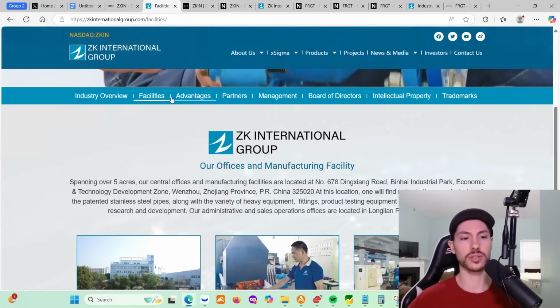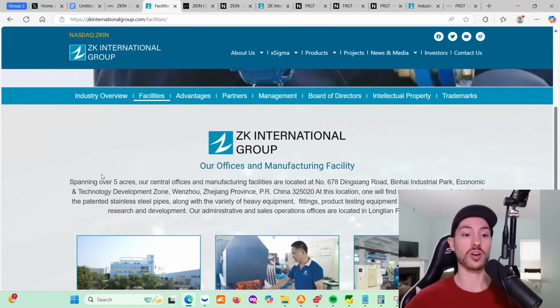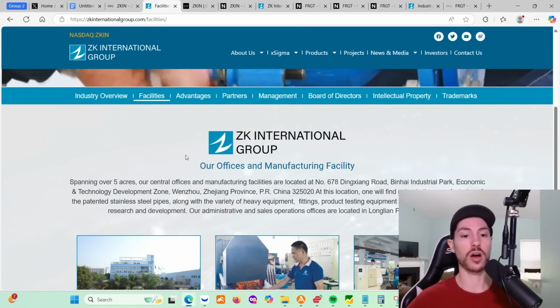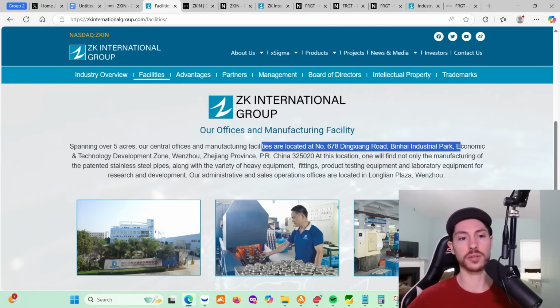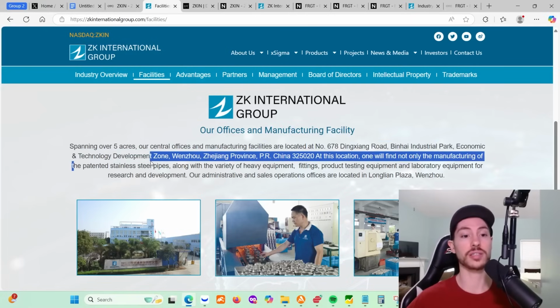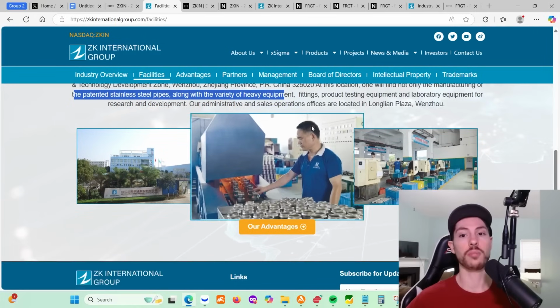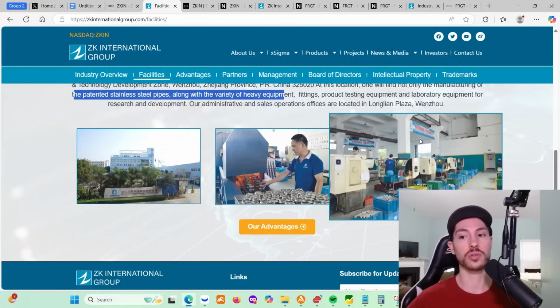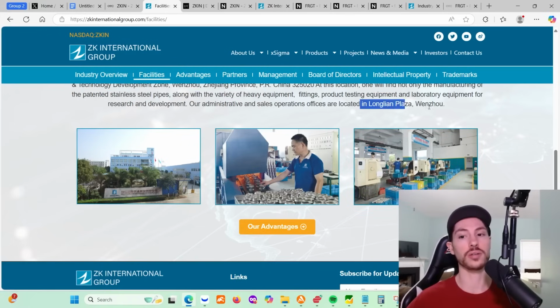here it is, their facilities. So looking at their offices and manufacturing facility that spans over 5 acres, their central offices and manufacturing facilities are located in China, multiple locations in China. One will not only find the manufacturing of 2 patented stainless steel pipes, along with a variety of heavy equipment, fittings, product testing equipment, and laboratory equipment for research and development. Their administrative and sales operations offices are located somewhere else in China.